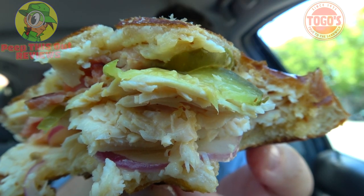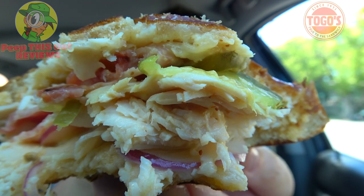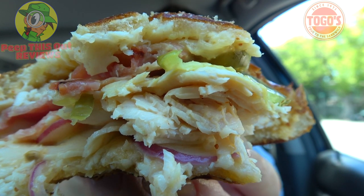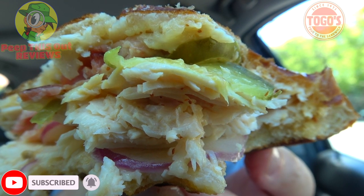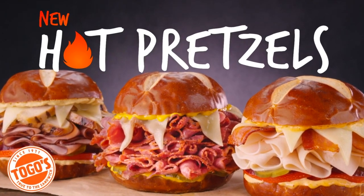Yes sir, the Turkey Bistro is absolutely stacked, and if you have what I'd like to call a quadfecta with that pretzel bun, the cheese, the bacon, and that bistro sauce working in unison with each other, it's a beautiful situation. And of course, a quarter pound of that turkey breast is nothing to sneeze at either, guys. Just a very hearty sandwich and well worth your time to check out.